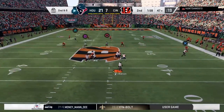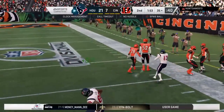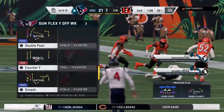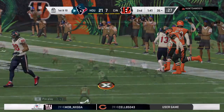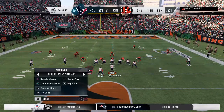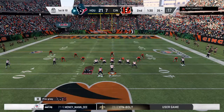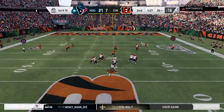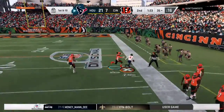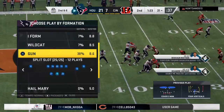On 2nd and 9, Watson flush to his right. The connection here with Nelson Agholor. First catch for him in these playoffs. He was held without one last week, but he's got a first down on that effort. Ball up to the 35 now as they come up on 1st and 10. Out of the gun, Watson. Flushed out right. He'll run it. He'll wind up getting right about 4 there on the scramble, and it's 2nd down.